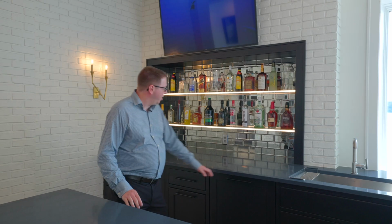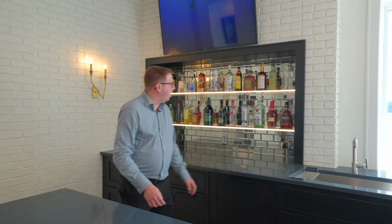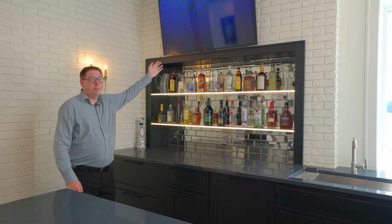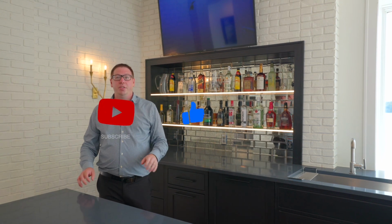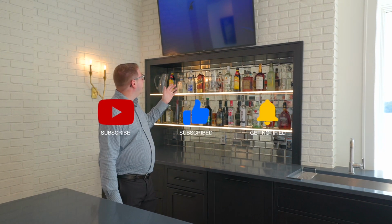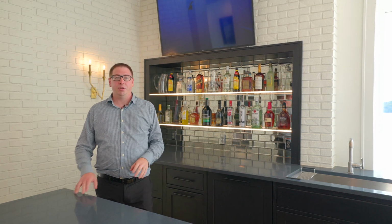This bar features hidden appliances. We got the dishwasher, we got a microwave behind here, TV mounted above, and they're doing video distribution, so we can have the same thing playing on all the TVs throughout the house, or we can just have something different here and have just this zone set up. And so that goes through all the rooms and all of the audio as well.